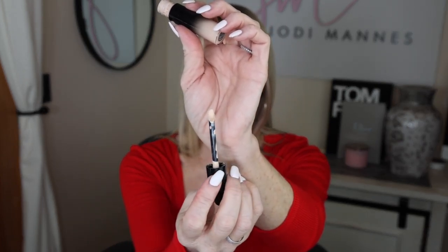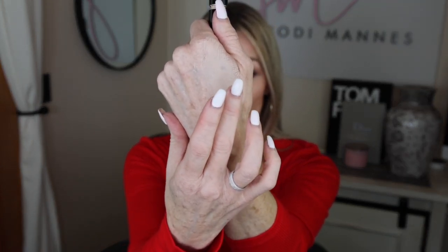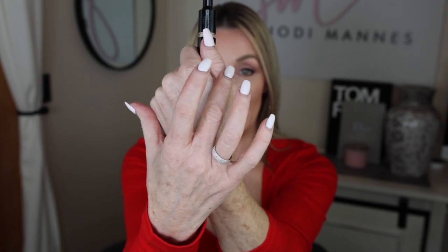So when this new concealer came out, I wanted to give it a try, and I will tell you guys it's a doe foot applicator. It's a nice consistency. Now, what I loved about it was how thick it was in terms of coverage. You can see how well it covers that freckle, and it does blend out.